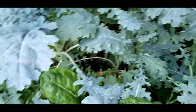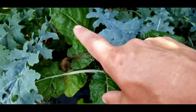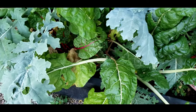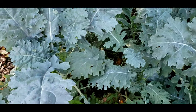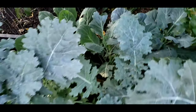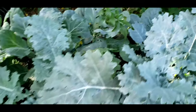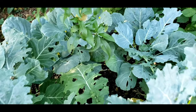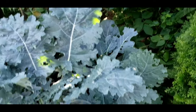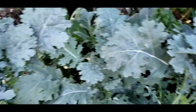Looking very good. Do have some Swiss chard down below there. You can see them growing in there. It looks like we do have a little bit of insect damage on these, but they are coming along nicely. And then look back here, there are some colored greens as well. You can see a little bit of insect damage on these as well, but I haven't been taking care of these that well lately because we just haven't been eating a lot of the greens.